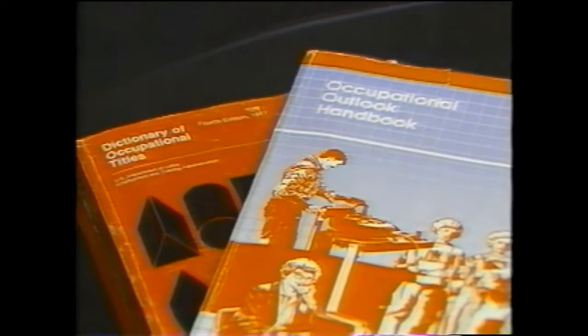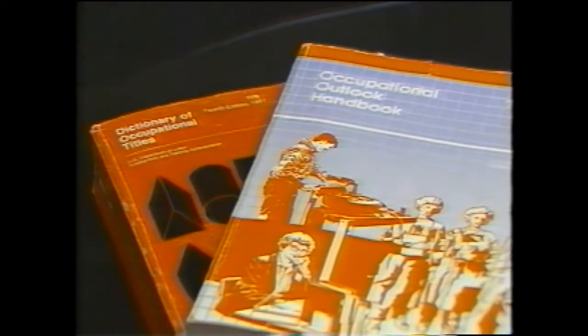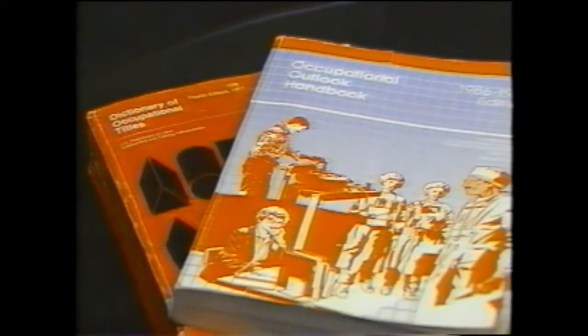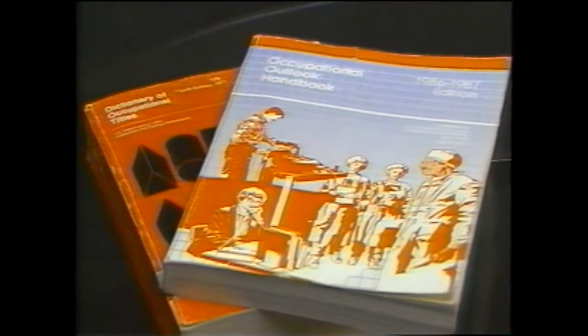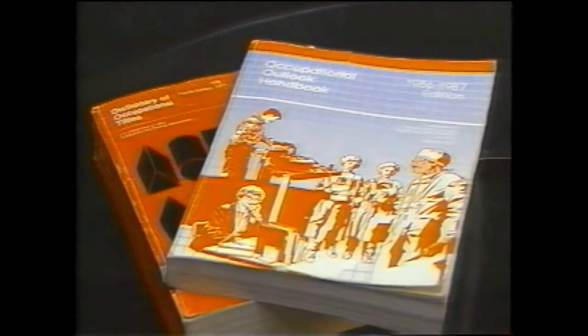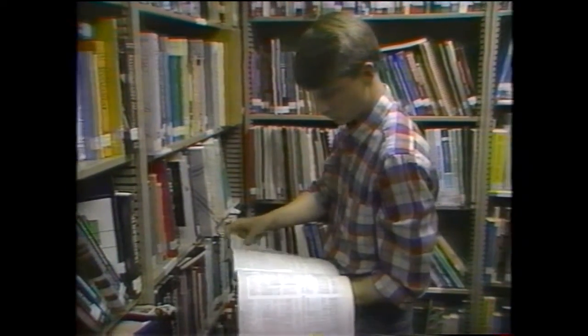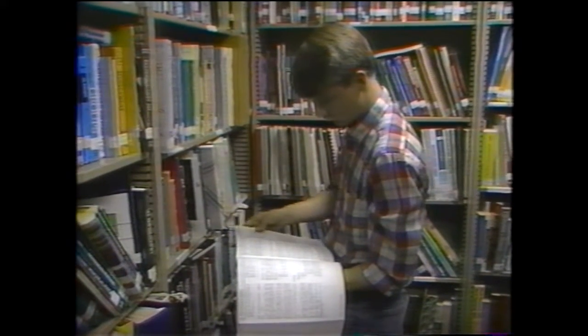These two books play an important role in the course: the Occupational Outlook Handbook and the Dictionary of Occupational Titles. Both contain detailed information on careers, advancement, earnings, and related occupations. Students also learn how to use two other important sources for career searches: libraries and professional associations.